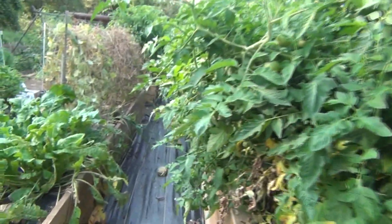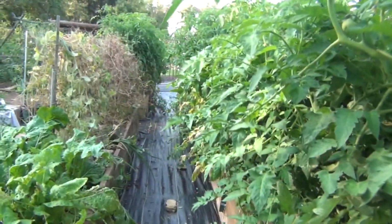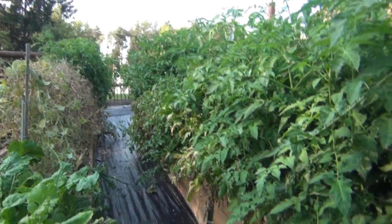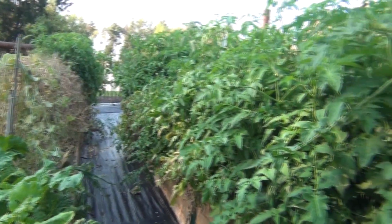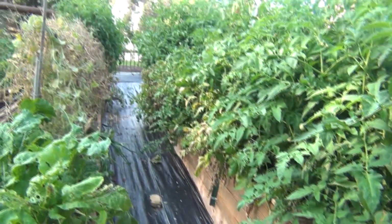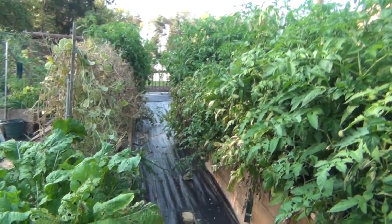And then up here we have more tomatoes. This is my newest bed this year, and I had a heck of a time. They all came tumbling down on this side here, and I had to put the supports back up and yank them back up. Lost quite a few green tomatoes, fell off while I was doing it, but I didn't have much other choice in the matter.